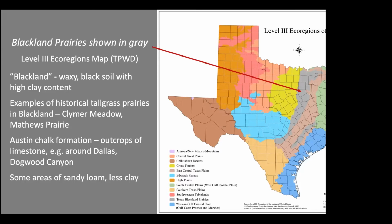But then there's some of the other, like toward the western end around Dallas, there's this Austin Chalk Formation where it's a little different. It's not just the tallgrass prairie, black gumbo. It's instead this kind of ridges and outcrops around Dallas, especially around Dogwood Canyon, some of the places that you all are familiar with. And so that's also technically within the Blackland region, but the habitat's a little different. And of course, there's places with sort of sandy loam and less clay. It's not all black gumbo.